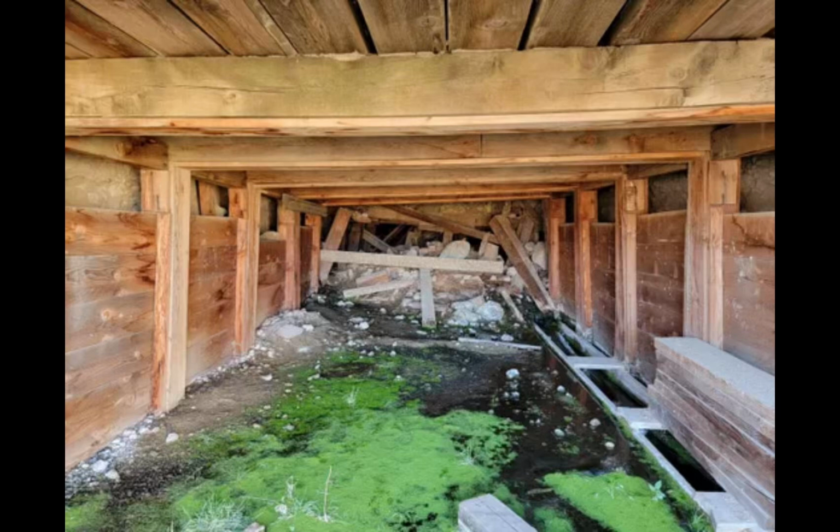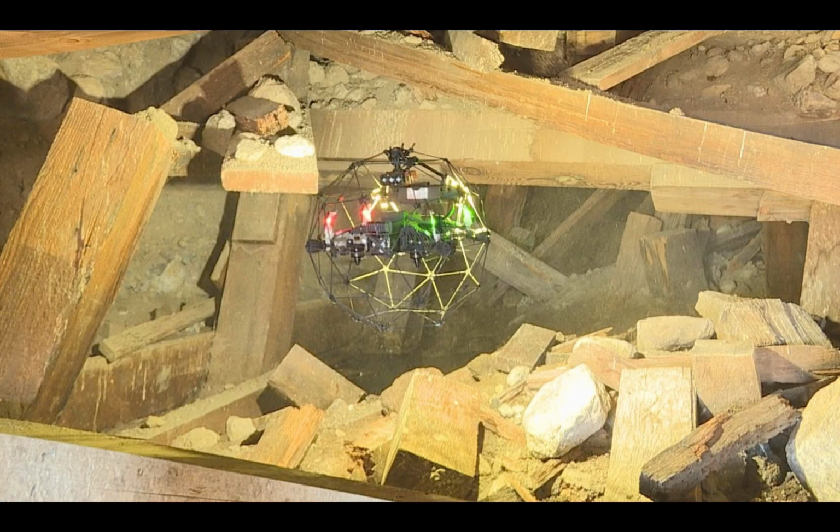Hoping that the tunnel had only collapsed at the beginning, the Friends of Sutro Tunnel sent in a special drone.